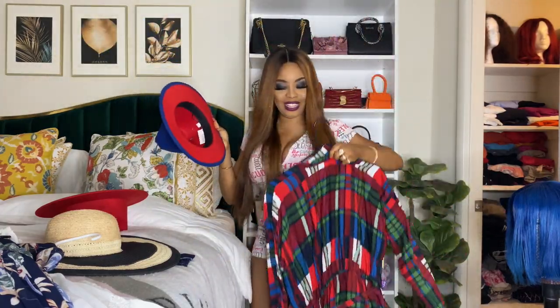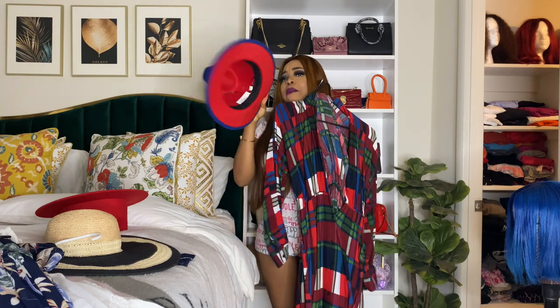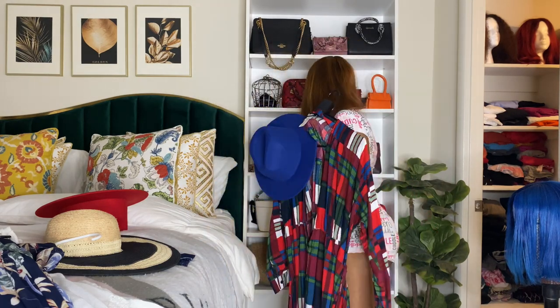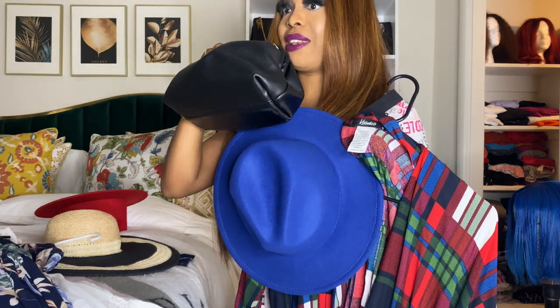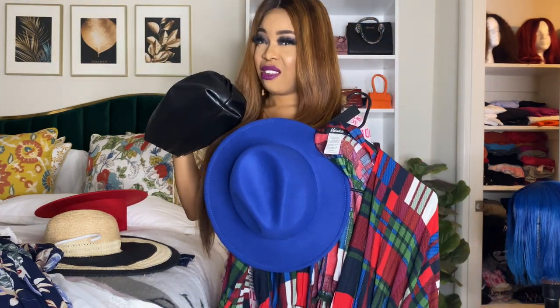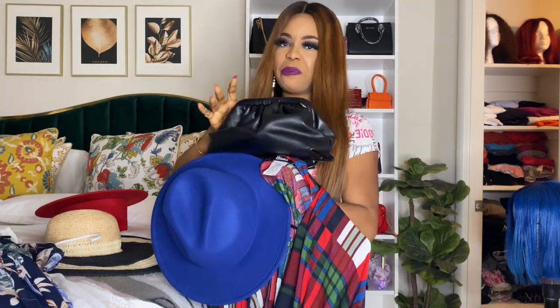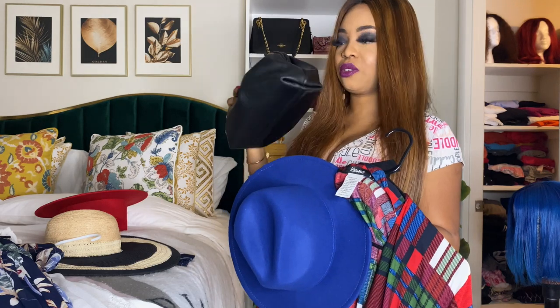So this is red and blue, and I styled it with this black clutch. These clutches are in right now. Everybody's wearing this clutch. It's pretty. It's cute. Some people have the very large ones, but this one would just do for me. You can actually have this clutch, put it right under your armpit with this, and you go.